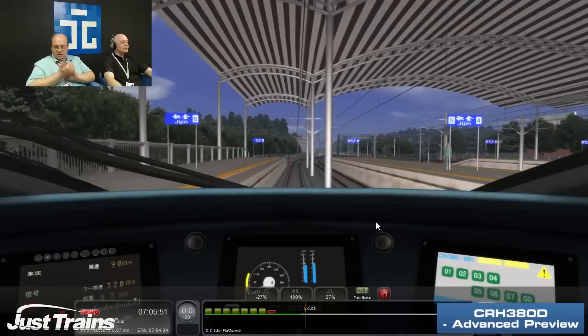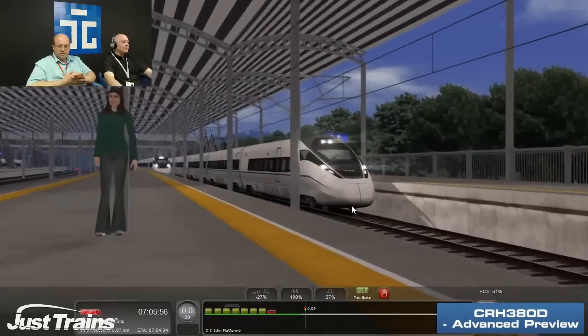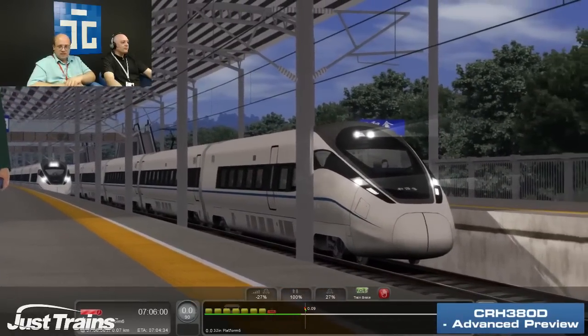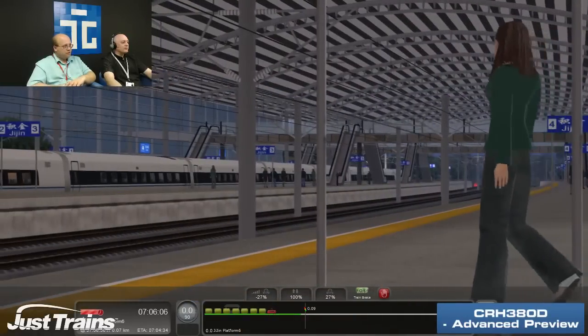Explain 15, is this the Chengdu route? It certainly is. This is the Chengdu Xining route developed by Just Trains, and we're actually running the CRH380D electric train, which we're going to be releasing on Steam very soon.